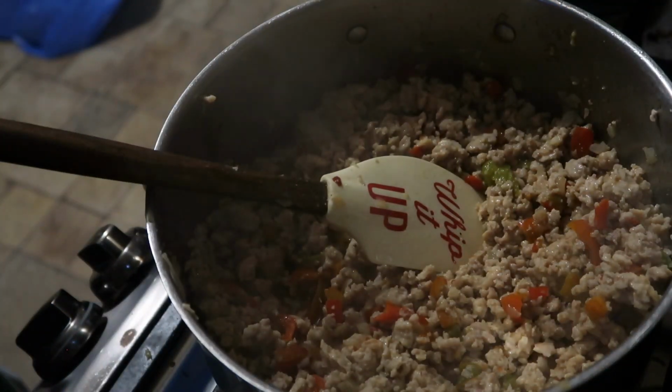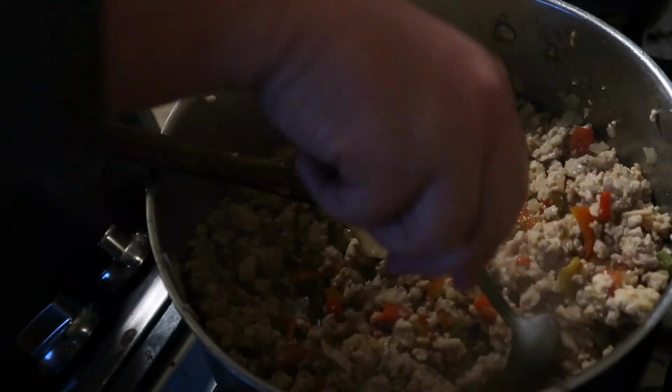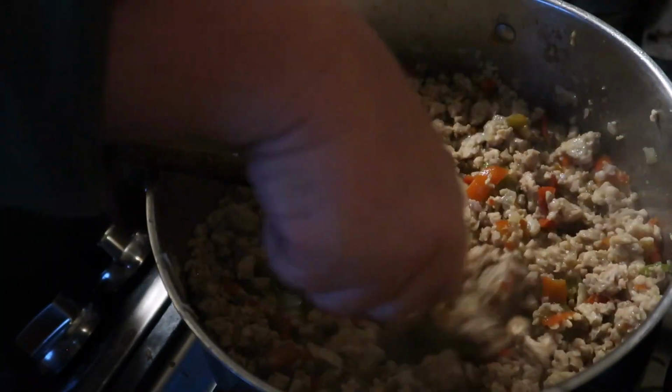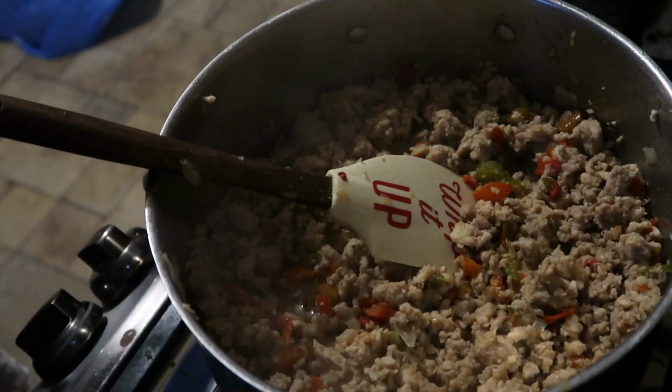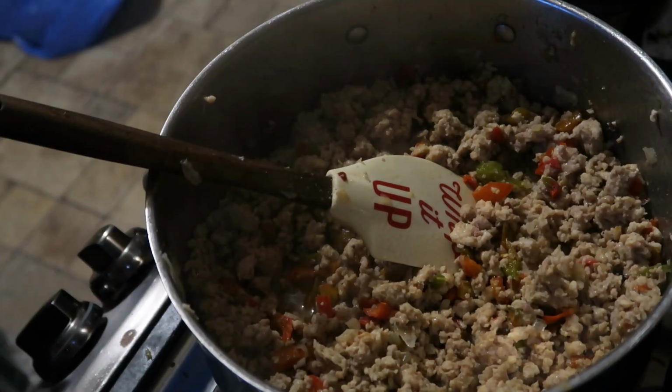Okay, now I'm gonna taste to see if we need to add any seasonings. Oh yeah, oh, it's very good, but I like a very, very strong flavor.